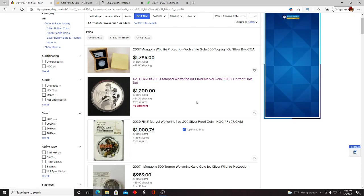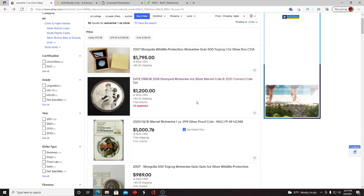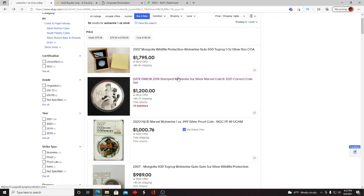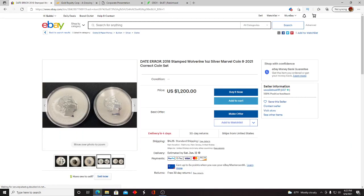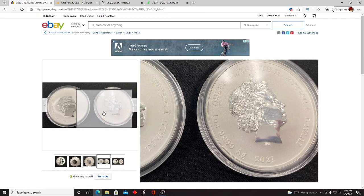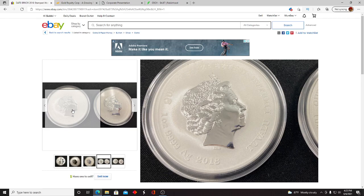So here, I have it right here on eBay. Date error 2018 stamped Wolverine. This is the error to have, guys. So here's the example. There's what a regular Wolverine should look like. Here is the error 2018. That is a mule error.